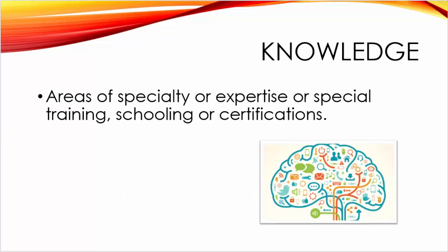Knowledge includes areas of specialty or expertise, special training, schooling, or certifications. Knowledge digs deeper into the candidate's training, areas of particular interest, and drive to learn more about their work and their field. Indicating the knowledge required of a particular position right up front will help candidates to determine whether or not the position is one to be pursued and whether the knowledge required is something they would be willing to acquire if they do not possess it already. This allows you some insight into the candidate's mindset.